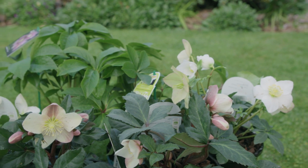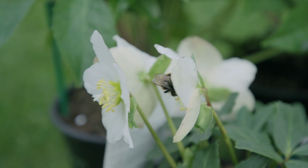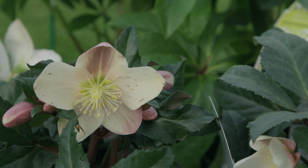Why not add a dash of colour with these hellebores? They're tough, easy to grow and come in a huge variety of colours. Plant beneath a deciduous tree so they get light in winter and shade in summer.